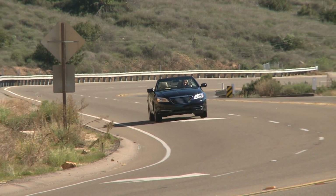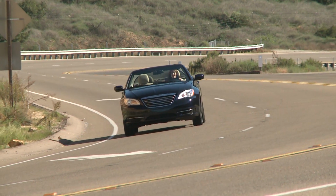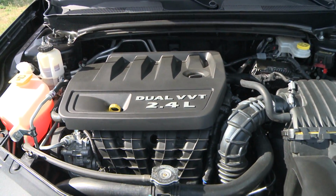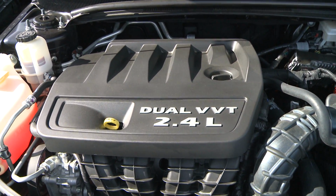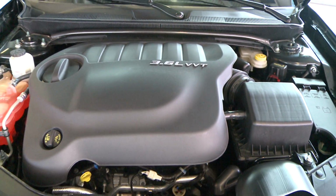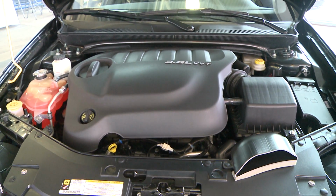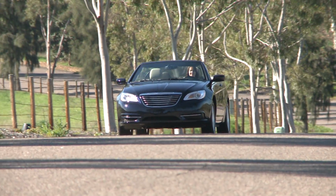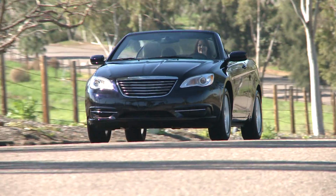There are two powertrain options in the front-wheel drive Chrysler 200 convertible. The four-cylinder engine is now mated to a 6-speed transmission for a wider range of gear shifts. And then we put the 3.6 Pentastar engine in the car with a 6-speed transmission: 283 horsepower, 260 foot-pounds of torque, as well as the 19/29 city/highway label. We prefer the Pentastar with nearly identical fuel economy to the four-cylinder.